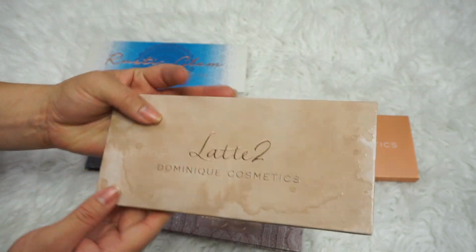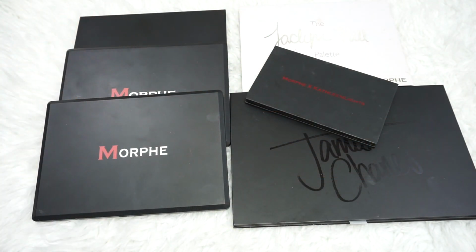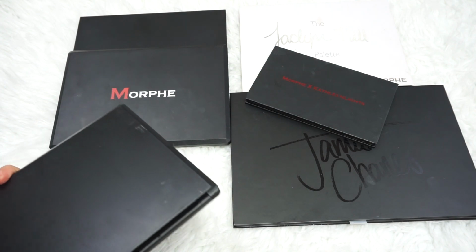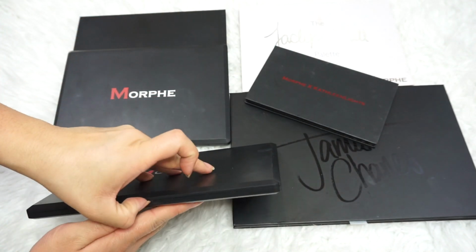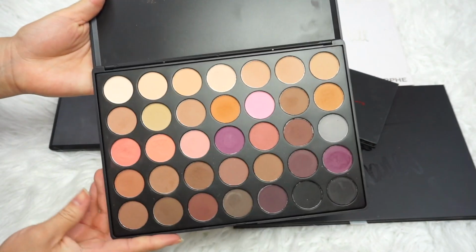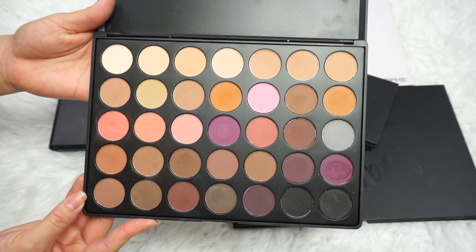Absolutely gorgeous. Okay, these right here are my Morphe eyeshadow palettes, and I think this one, yes, this is the 35N palette. This was one of my first eyeshadow palettes. As you can see, it's just a neutrals palette.